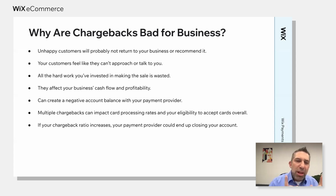Something important to mention is that multiple chargebacks can impact your card processing rate and your eligibility to accept cards overall. And there are cases, the worst case scenario, if you do have a lot of chargebacks and you are not able to lower them, the payment provider might shut you down. So yes, this is the worst case scenario, but you need to take it into consideration. This is very important to monitor.